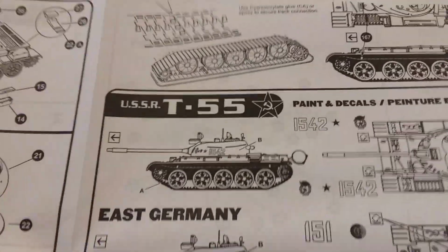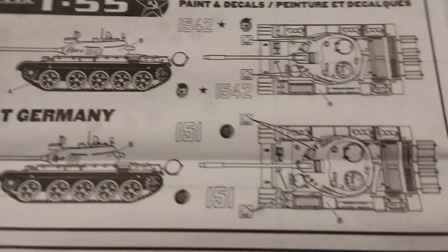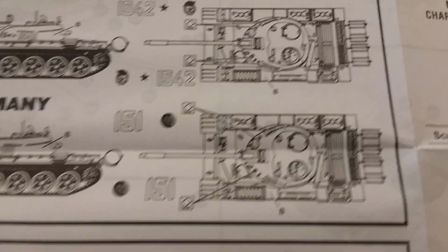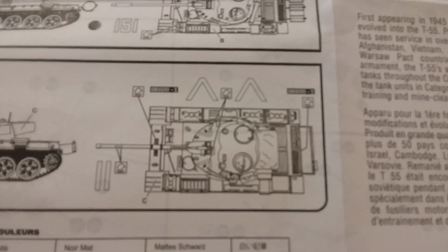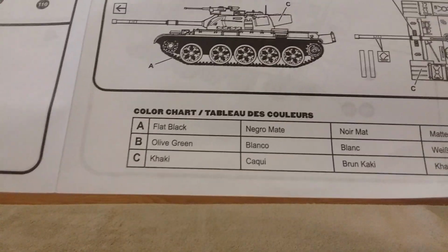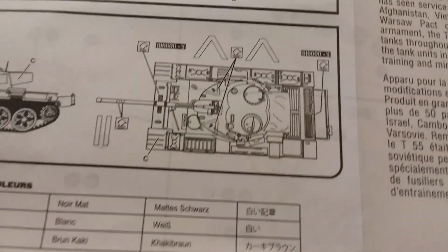But, and then here's your paint and decal scheme, guys. You can see the top one there is the T-55 U.S.S.R., and then that's the East Germany way. That's how they put the decals on them. That's the top view of it. And then here's the Israeli Tiran 5. That's what she looks like. And then there's the decal placement of it. And then it's showing color charts, guys. Flat black, olive green, and khaki. The khaki color is probably what you use on that Israeli one.